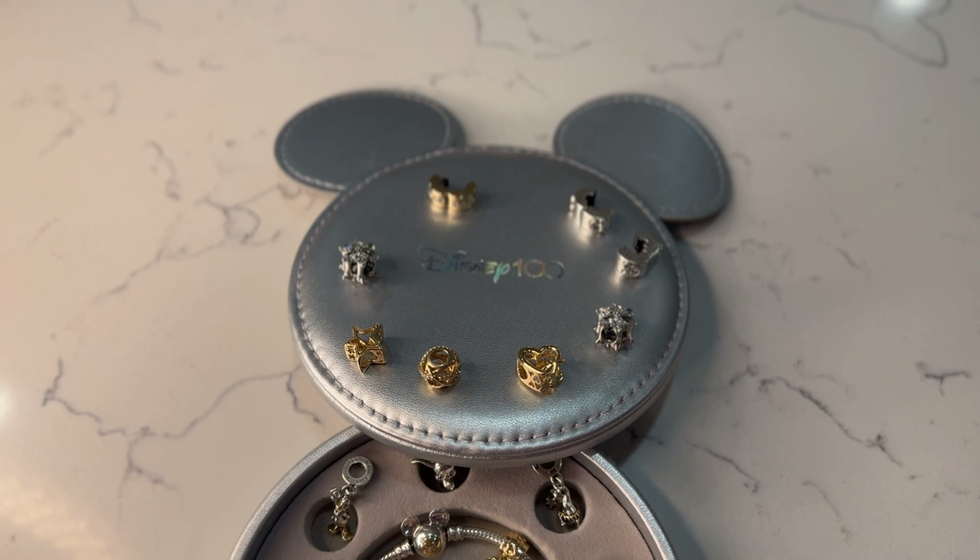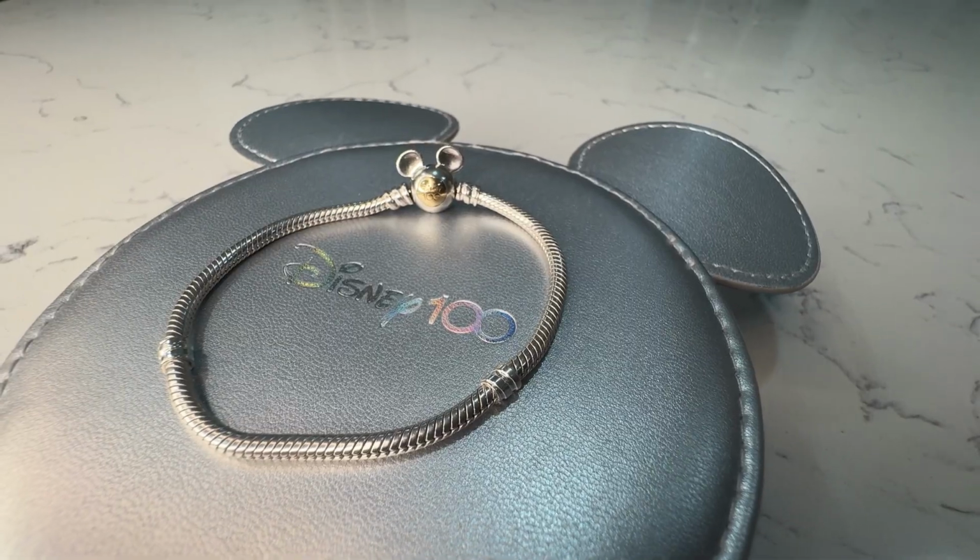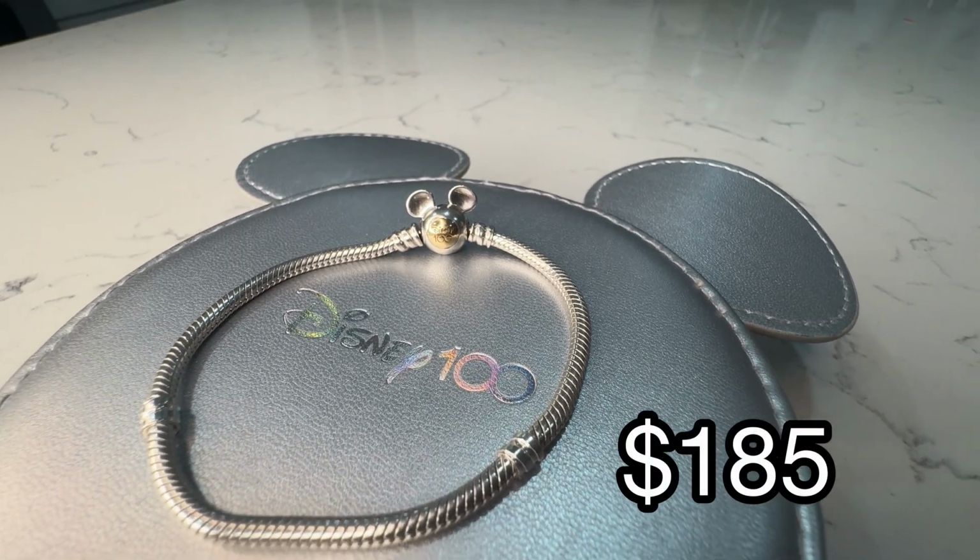Now I'm going to talk to you a bit about what we added to the bracelet to add a little bit more pizzazz. And I forgot to mention the actual bracelet itself. That's part of the 100th anniversary collection. Now we're going to talk about the other pieces to the bracelet.